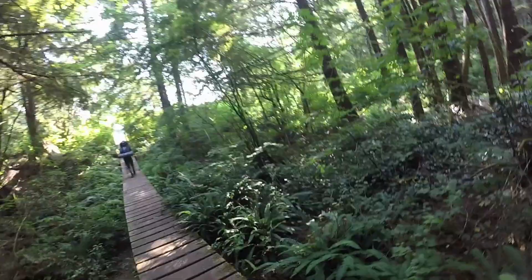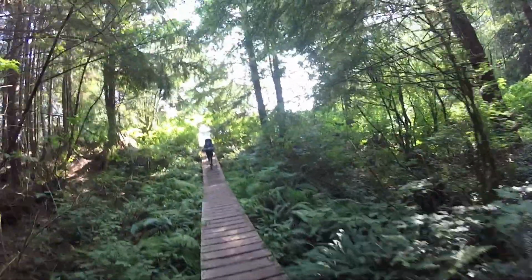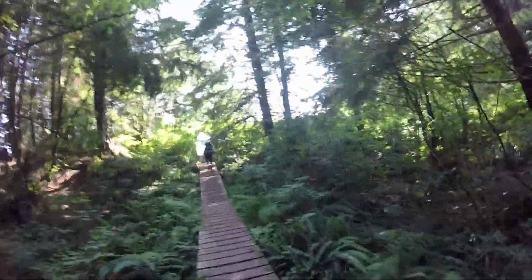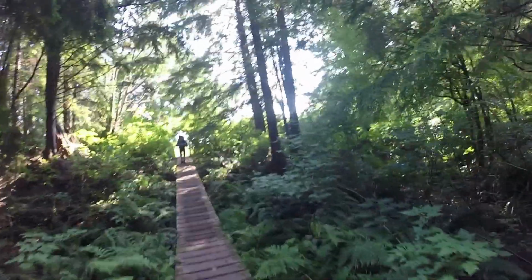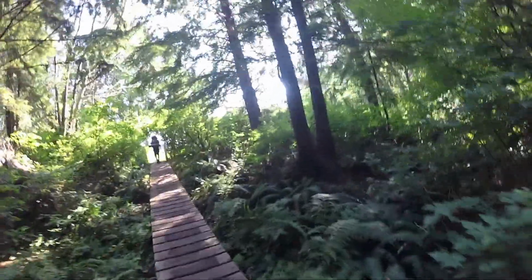The 10-kilometer mark. We left from Pachena Bay around 1:15 this afternoon after a very bumpy bus ride. And now we are coming up to a really cool lighthouse.